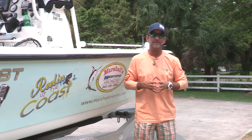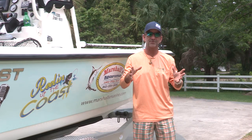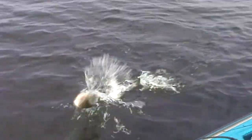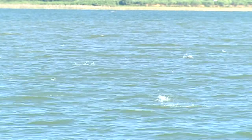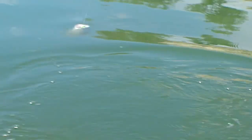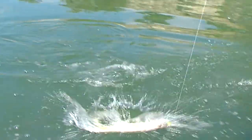On the freshwater side of things, my good friend Tony Carter has done some great trips out on the Waccamaw River here in the Myrtle Beach area, catching a lot of bass anywhere he found a school of bait. You might not catch those 8, 9, 10-pound fish this time of year, but you'll catch a lot of 1, 2, 3, and 4 pounders.